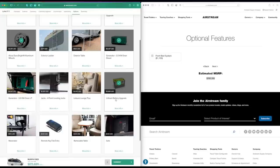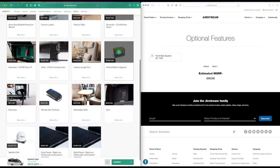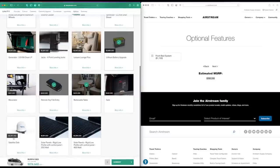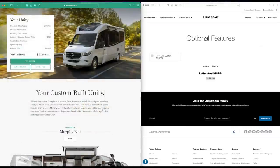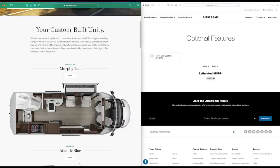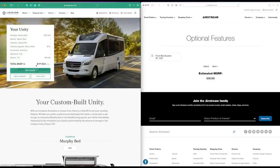All right, and then a macerator, it didn't say, so we're not going to add it. It's $900 now. Wow, everything's gone up. It did come with a remote key, and then it didn't have tables. Don't know about a safe, won't add that. Don't know about satellite dish, won't add that. And had 400 watts of solar. So right there, it looks like we have the same exact Murphy bed build. As you can see, this floor plan is basically the exact same as that Airstream, but without being claustrophobic, in my opinion. And there we are.